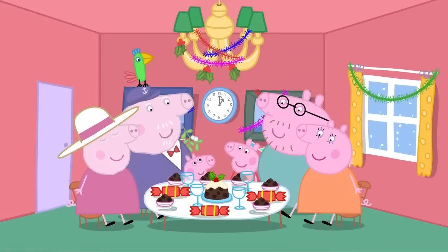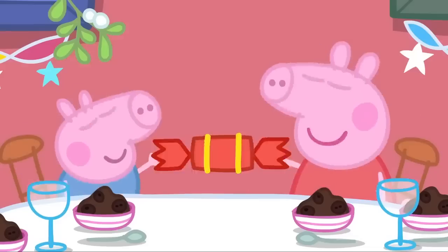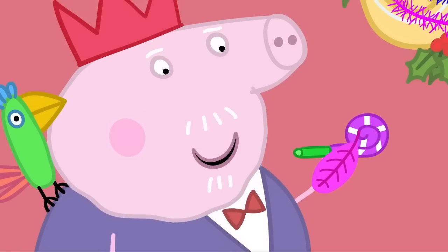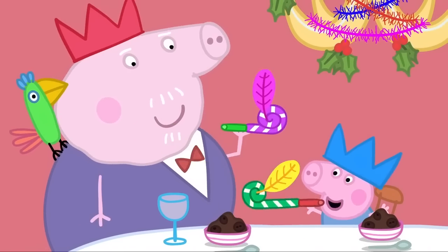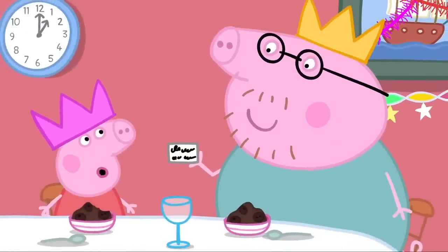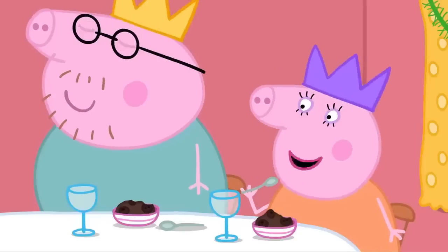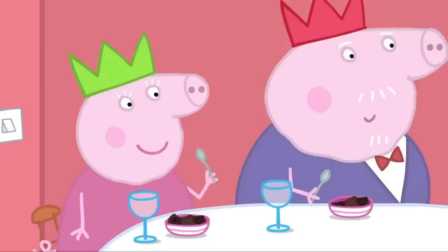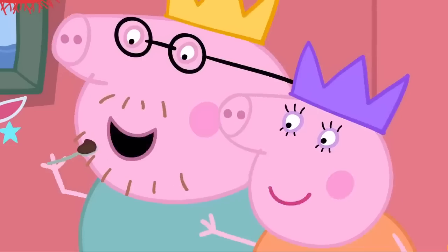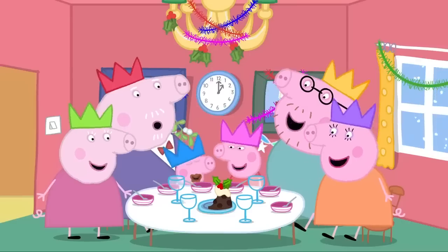Peppa and her family are having Christmas lunch. Let's pull the crackers. There are Peppa hats inside. And party trumpets. And jokes. What wobbles in the sky? I don't know. A jellycopter. This Christmas pudding is delicious. Peppa and George helped me make it. We did the stirring. Did you make a wish, Peppa? Yes, I wished for... Don't tell us.